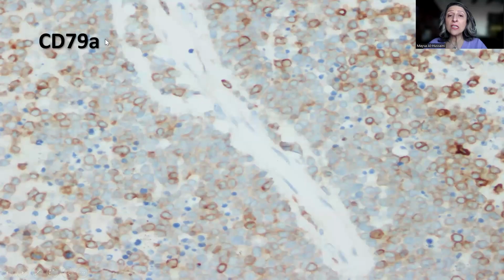And then the CD79a. I've chosen the CD79a because usually these tumors are negative for CD20. So the leukemias in general, the B acute lymphoblastic leukemias, tend to be negative for CD20, and it's better to use a more immature marker to confirm the diagnosis, and CD79a is usually excellent for this task in particular, and as you can see, it's positive.